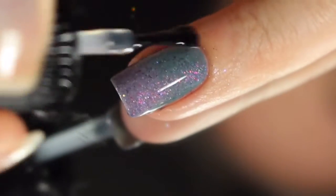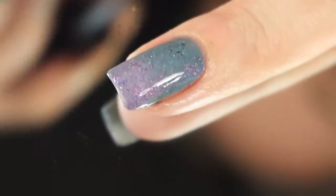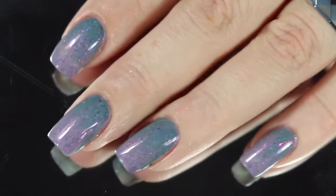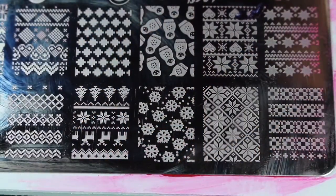So I'm going to smooth that gradient out with a little bit of a top coat. This is Glisten and Glow's top coat. So there's a look at that completed mani, just really sweet and really easy. It is very icy and wintry, but I am going to go ahead and pair this with a snowflake look just to bring it that much more wintry.